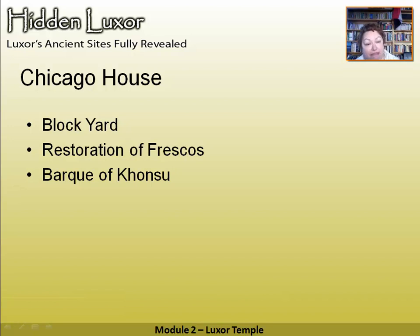One of the things they've recently done is create a blockyard. You know me and blockyards, I love blockyards, but they've done it really well. It's all signposted and it's lit at night, and they've done it grouped and explaining things, and it's a very, very good blockyard.